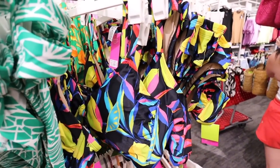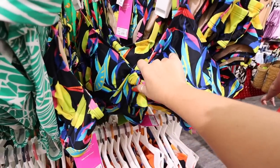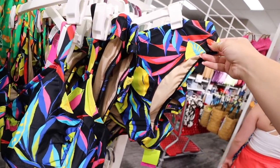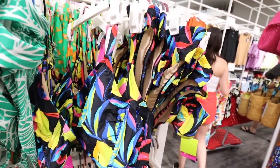Then there is this black and neon colorful two-piece. This one's more of a triangle top that has a tie in the middle and then has these more mid-rise bottoms. I wouldn't say they're high rise, but I wouldn't say they're low rise. So definitely somewhere in the middle, but the pattern is so fun. And there's a dress in this too.